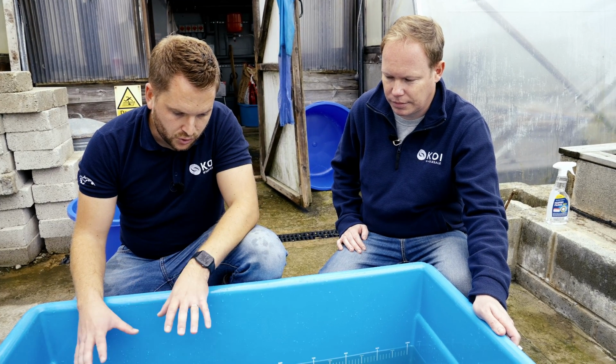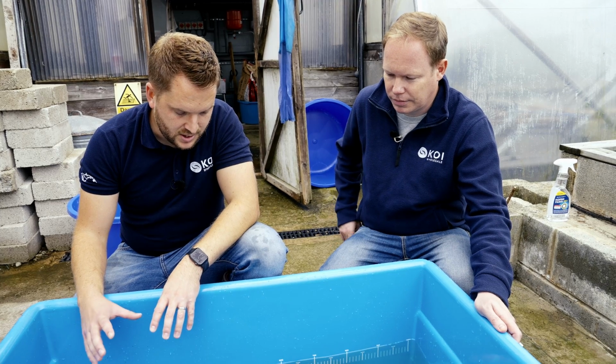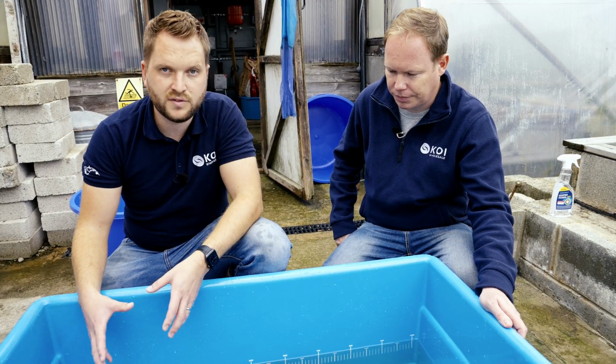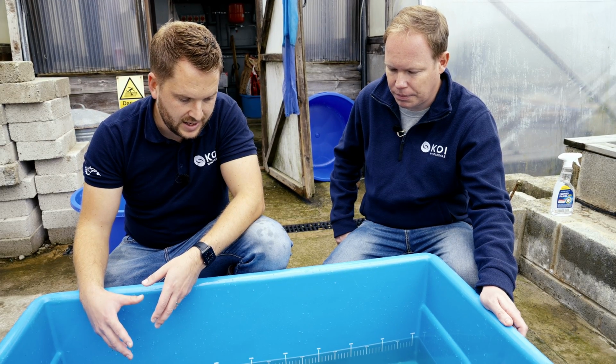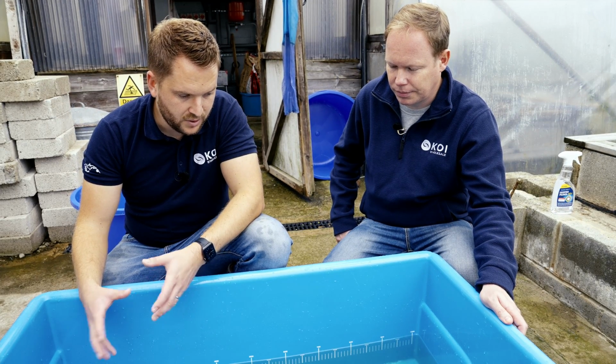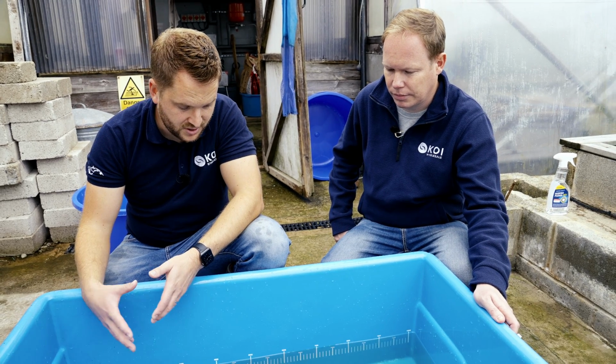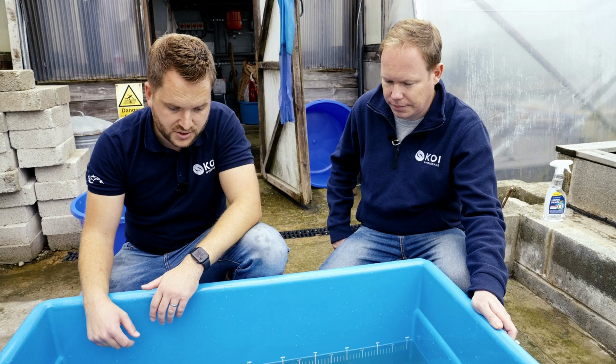So I'm going to talk through a few of these just so you can see my mentality as to why they've ended up in this bowl, why they're going to be offered for sale now and not kept any longer. I think you'll see with a few, the reasons are quite simple. It's not that they're poor fish, there's just other factors to consider.